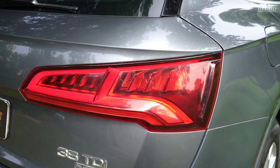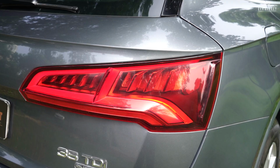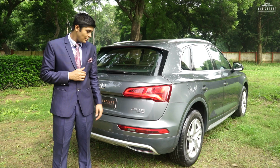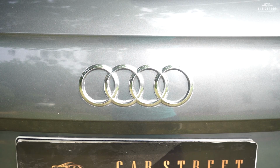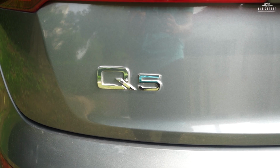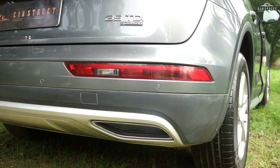We get LED scratchless shiny brand new tail lights at the end of this vehicle which come with matrix turning lights. हमको यहाँ पे chrome garnishing मिलती है 35 TDI Quattro, Audi की badging and Q5 पे. On either sides of the bumper you can see these red reflectors that come with the reversing lights.